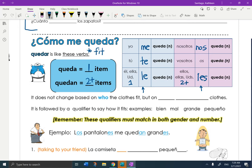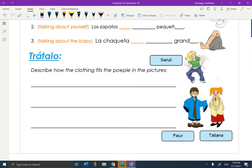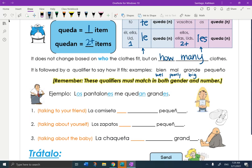Okay, so quedar, to fit. You're asking like, how does this look on me? How does it fit me? Okay, quedar does not change based on who the clothes fit, but based on how many clothes. So again, the number, how many. But it is followed by a qualifier to say how it fits. Bien, mal, grande, pequeño. Okay, does it fit me well? Does it fit me poorly? Mal, I would say poorly. Is it too big? Or is it too small? Okay, remember these qualifiers, though, have to match in both gender and number.